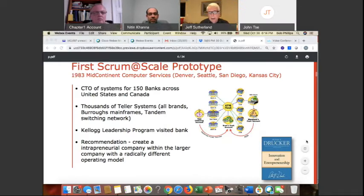And I actually had a grant from the Kellogg Foundation, a leadership grant. And I brought 6 or 7 professors from business schools into the bank and had them look at the problem. And their recommendation was to create an entrepreneurial company, a startup, like a startup within the bank with this new operating model. And so that's what we did. Next slide, please.